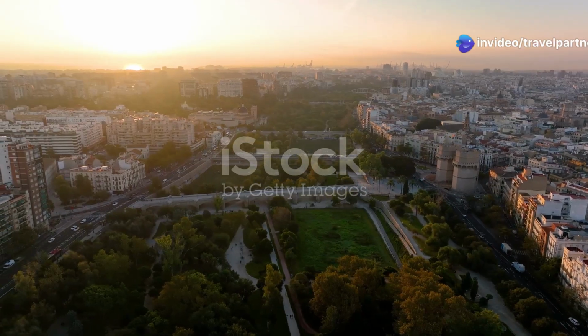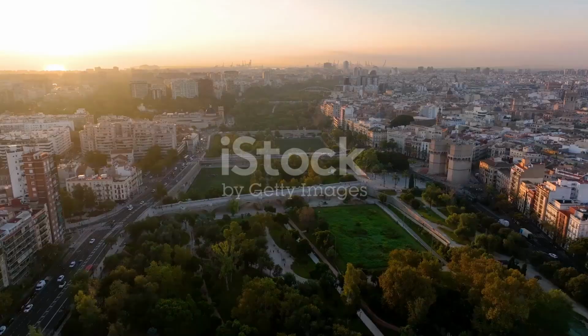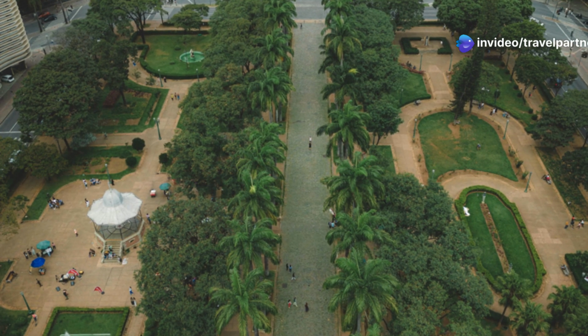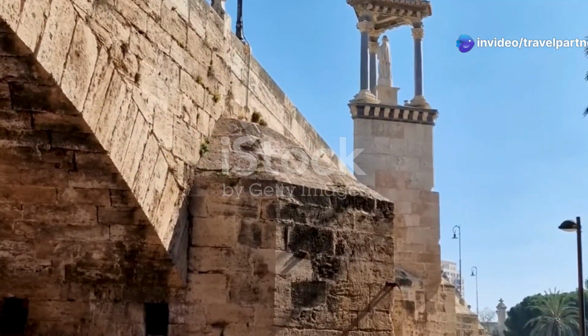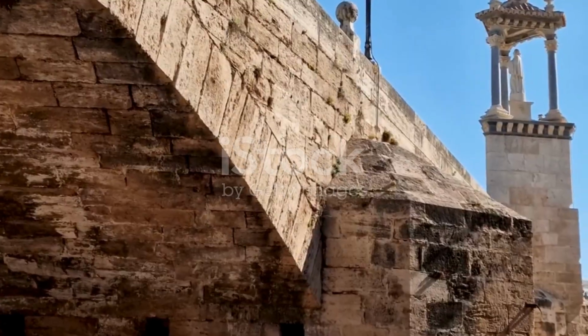Next up, let's go to Turia Gardens. This unique space offers a refreshing escape right in the heart of the city. It's a super long green park, a ribbon of nature winding through the urban landscape, 9 kilometers long, stretching from one end of Valencia to the other, offering a continuous path for exploration and recreation.